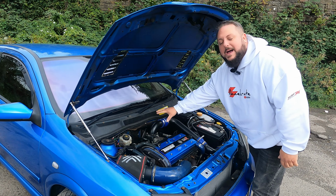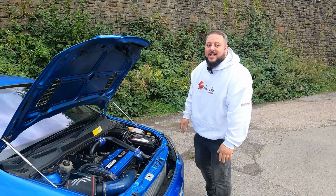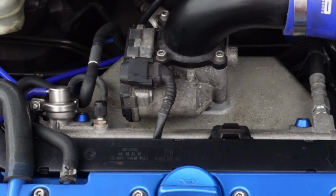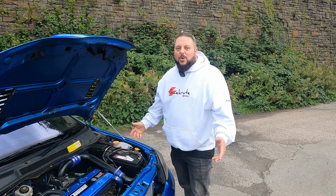It does have the top hat delete, which goes down into the front mount intercooler. It does have an aftermarket front mount intercooler. I now actually understand what you mean by top hat, and I hope we explain it well in the other videos as well, guys. So yes, we will be fitting it, so stay tuned. This does have an aftermarket inlet manifold as well. I don't know what brand it is. It does look like the copy one, like the Pegasus and stuff they call it.